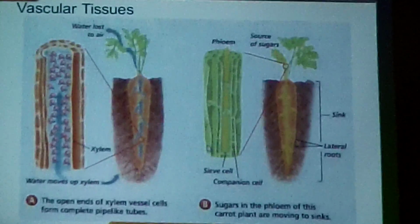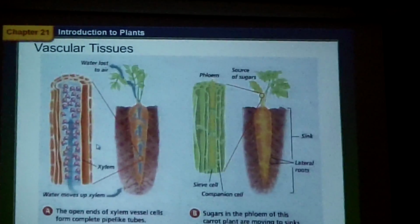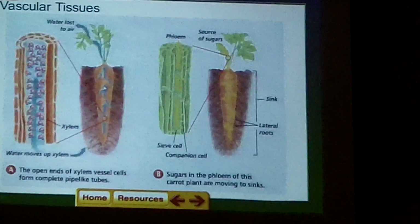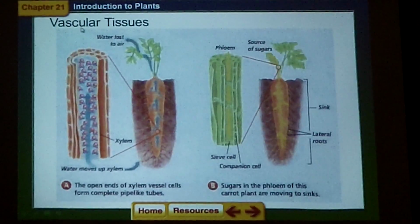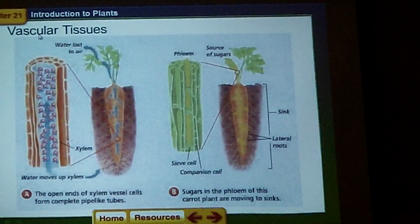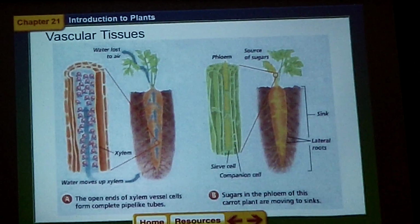Okay, so phloem tubes move sugar and xylem tubes move water. Okay? And those are called vascular tissues. Vascular like veins. Have you ever heard of that word, like a vascular surgeon? He works on veins and arteries and such. So it's like there's veins inside plants. Yes, question? Aubrey, did you have a question?